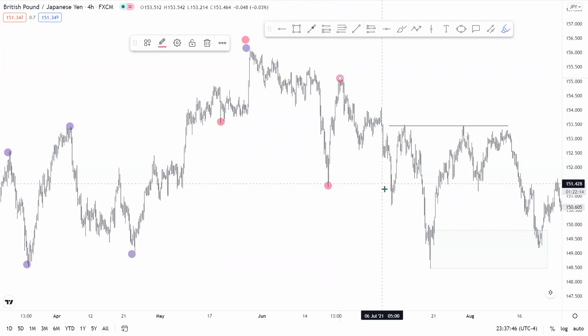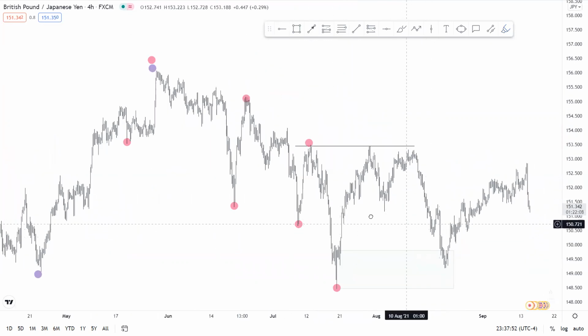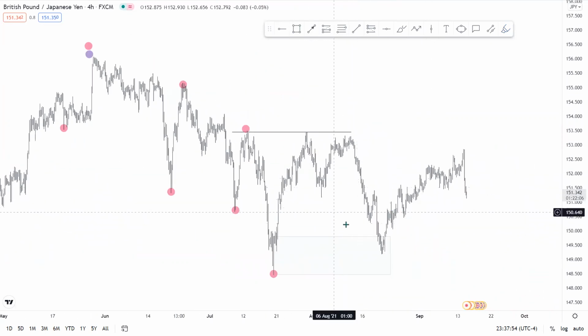Right? Lower high, lower low, lower high, lower low. Now, I did expect a reaction off of this level, right? Here, but will I be buying it up? No, because we are still bearish, right? Until we break above here.